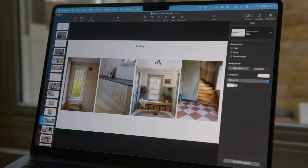And I'm also thinking of painting the hallway floor in a checkered pattern. I quite like it, but I'm not sure yet, so we'll see when we get to that point.